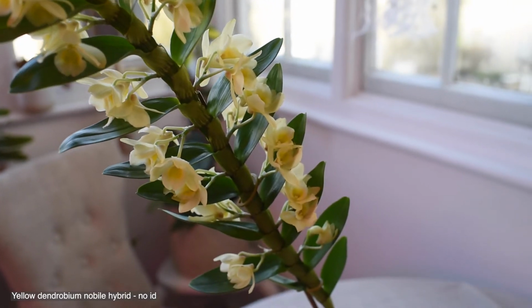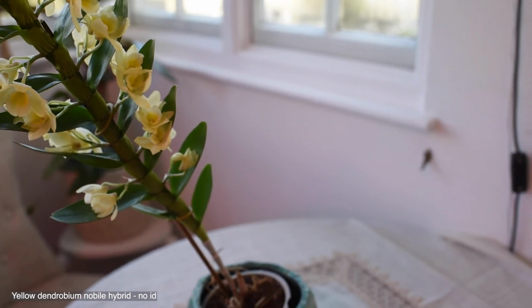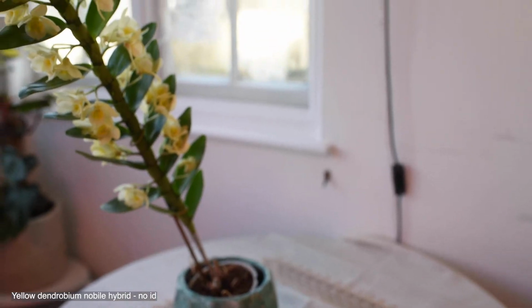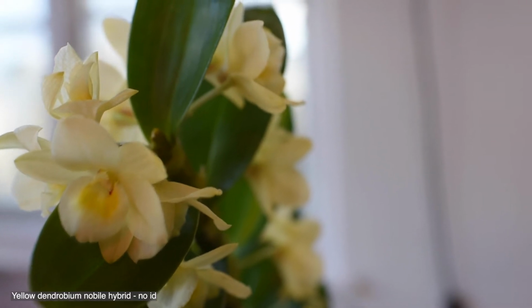It has the same fragrance as all of the other Dendrobium nobile type orchids, and it has the same pattern of growth and everything else. But this is a newly acquired orchid, so I didn't manage to bloom it this year, but hopefully I will have a better display next year.